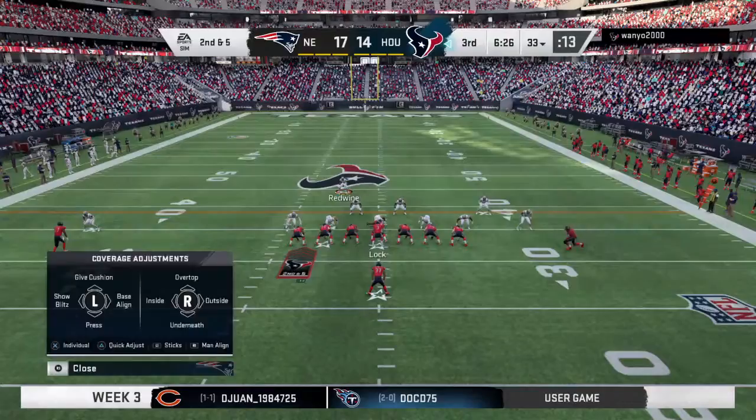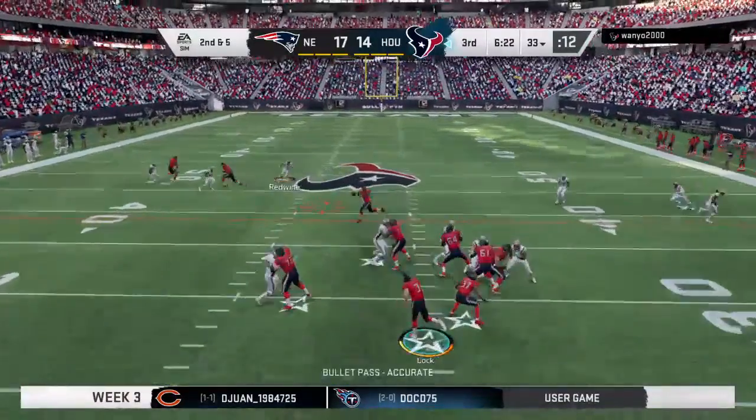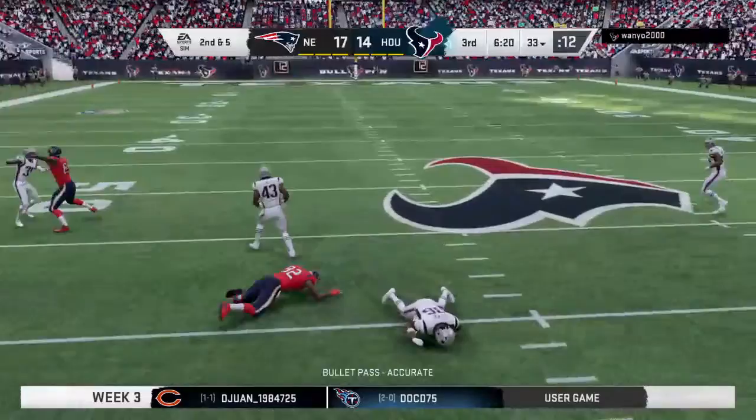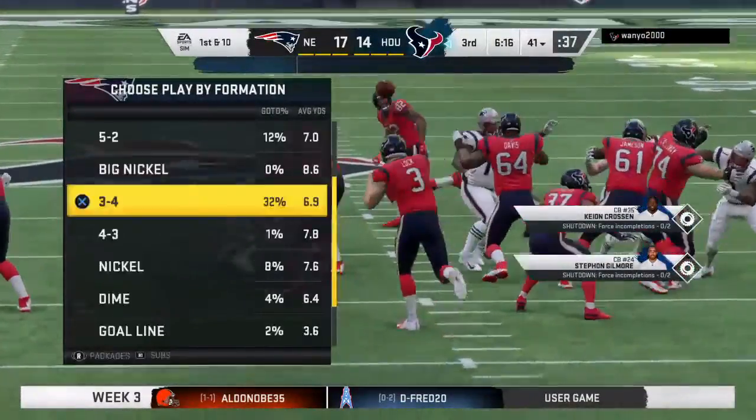43's the mic. 43's the mic. Ready? 2nd and 5 now. Lock. Quick hitter here. It's complete. 7 yards there and a first down.